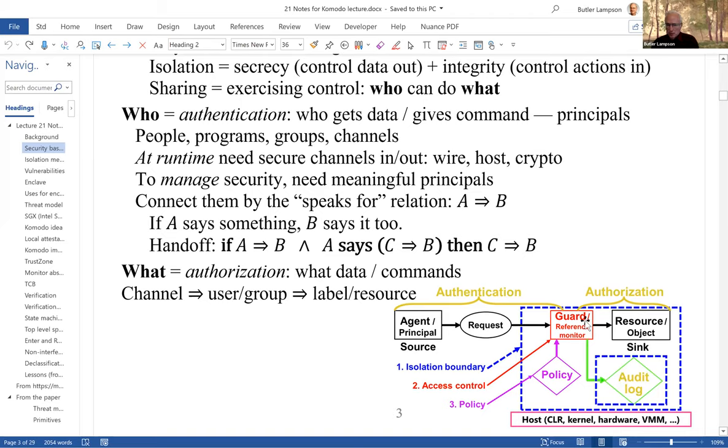You keep a record of all the requests that are coming in and what the responses were, so that when later you find out that something went wrong, you can figure out what it might have been. The other important aspect of this picture is that this whole isolation domain inside the blue box has to be hosted by something. There has to be some agent that is providing the resources that are necessary in order for this to actually run.